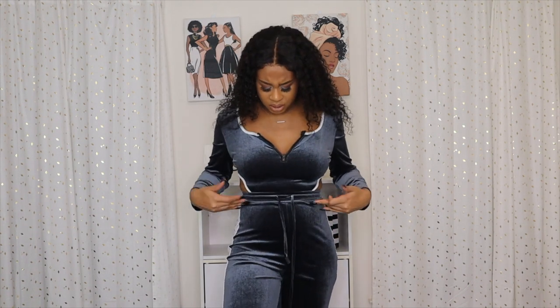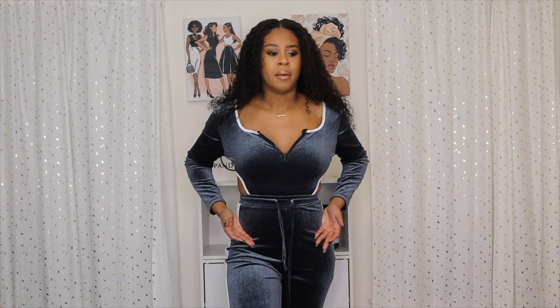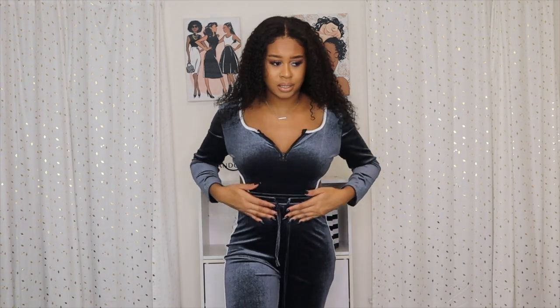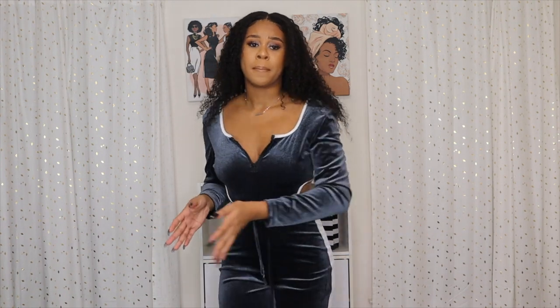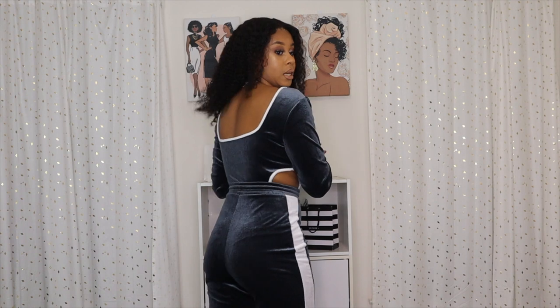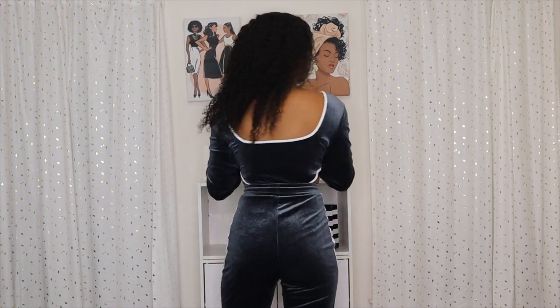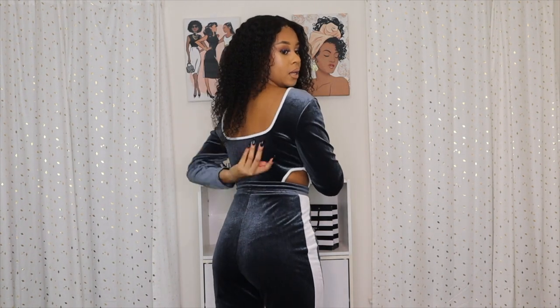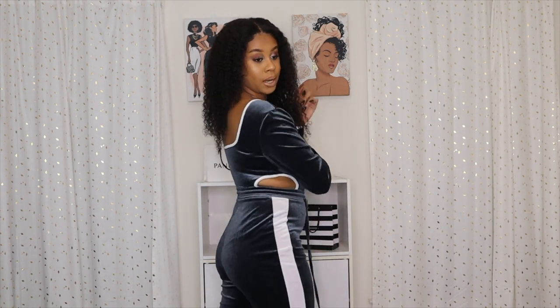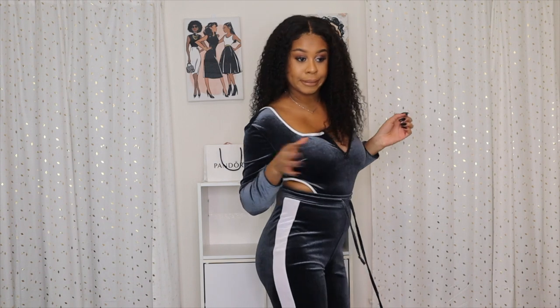I feel like this is really high waisted. My waist is right here, and when I wear high waisted stuff, it comes right here. So I feel like this is really high up on me. But other than that, it's really cute actually. Like I said, when I first tried it on, I was like, I don't know. But the back is cute and the sides are cute. I actually like this. Okay, I might keep it, I don't know.